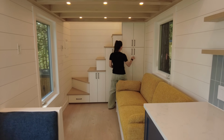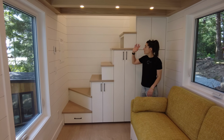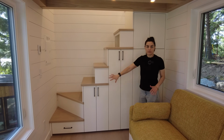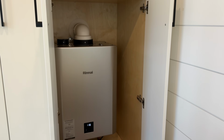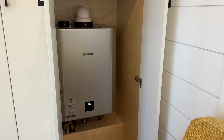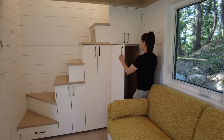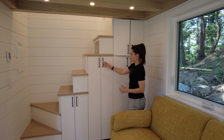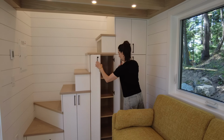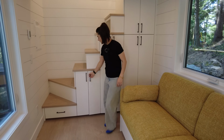Speaking of storage, we have a ton of storage under the stairs here. So we have the stairs going up to the loft, and all of this is full of storage, including this one where we've got our water heater. Because it's an on-demand, it's very, very small. It doesn't take up much space, so we still have quite a bit of storage in here, as well as all these other cabinets that have plenty of space with shelves and drawers down here.